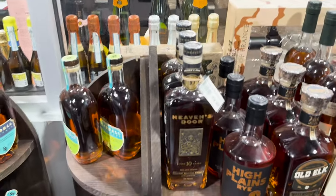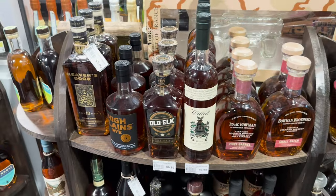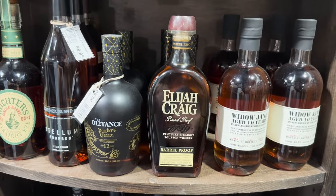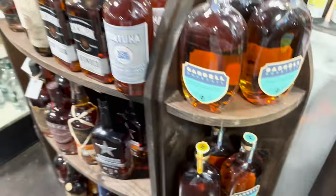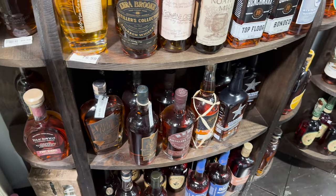Heaven's Door 10-year, check that out. $89.99, not a bad price. Old Elk 4-grain, Bowman Brothers Port and Small Batch, B522. Elijah Craig, a couple of Whistle Pigs, the American Fatted Malt barrels. Garrison Brothers, which I've heard some negative things about. Such an impressive selection.